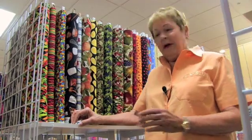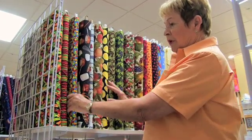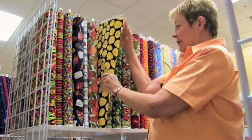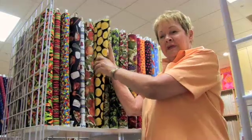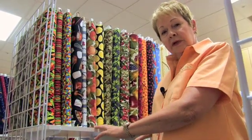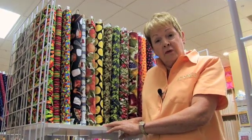Here's some other type of fabrics I'd like to show you. We're going to call these specialty fabrics. There we've got M&Ms, pots and pans, and look at this lemon fabric. This is also a whole selection in the quilt store that you can look for if you're making things that you really want to have a special fabric for.